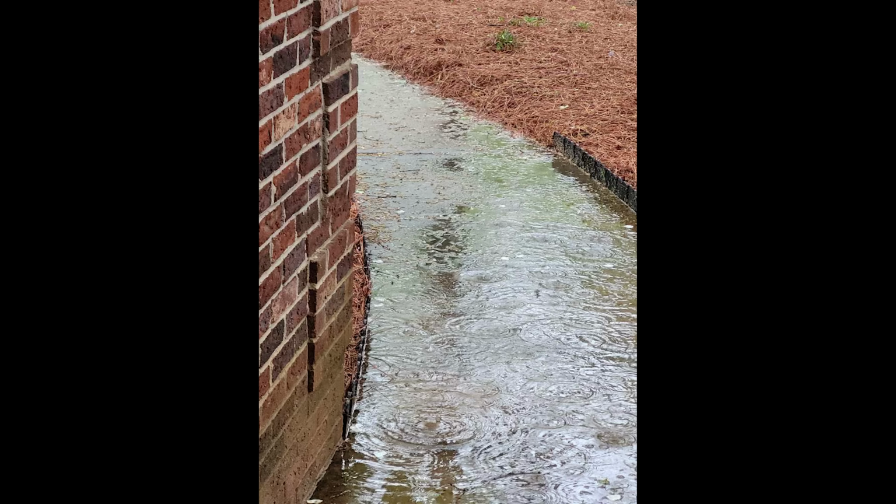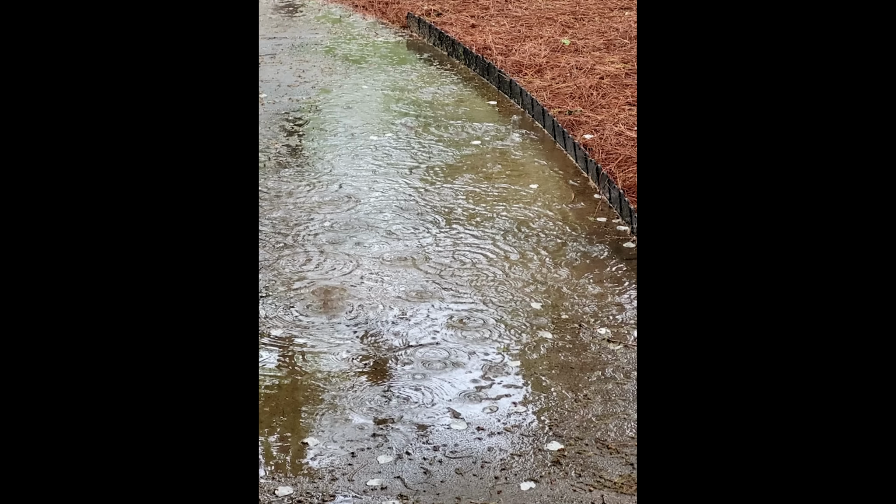Here are three pictures that the homeowners had sent me. And what we're looking at here is that concrete walkway. You can see the black edging on the sides there. And this is standing from the front door and looking out. When I first saw these pictures, I was like, I don't know what I'm looking at here.